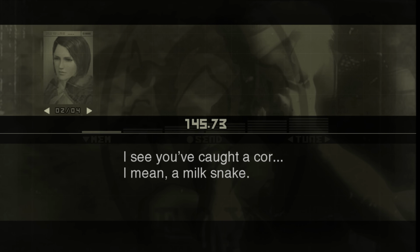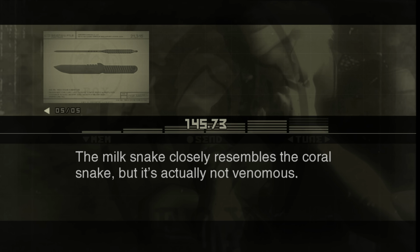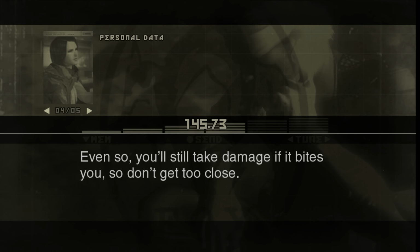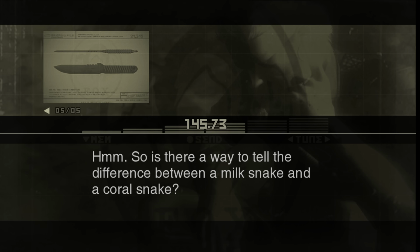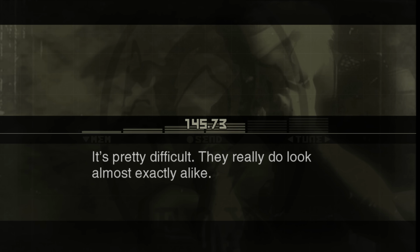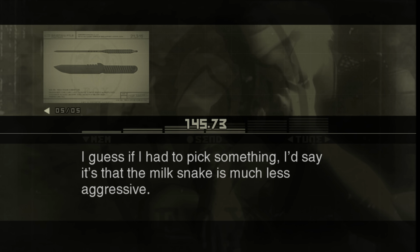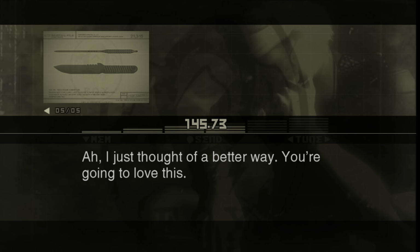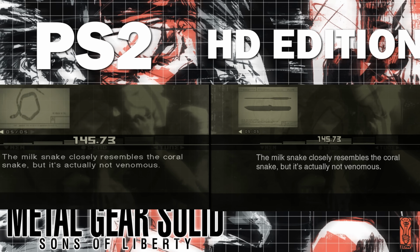I see you've caught a milk snake. The milk snake closely resembles the coral snake, but it's actually not venomous. Even so, you'll still take damage if it bites you, so don't get too close. So is there a way to tell the difference between a milk snake and a coral snake? It's pretty difficult. They really do look almost exactly alike. I guess if I had to pick something, I'd say it's that the milk snake is much less aggressive. Okay. I just thought of a better way. You're going to love this. What? Eat it.